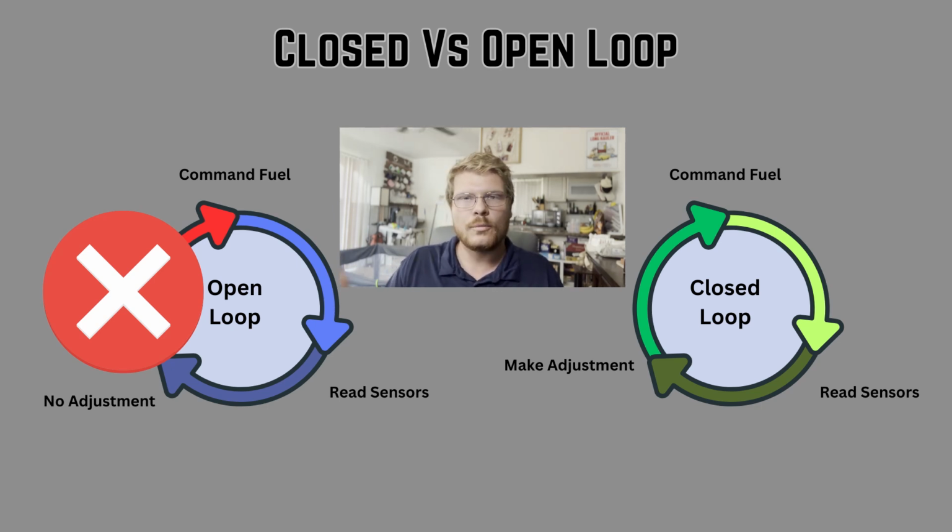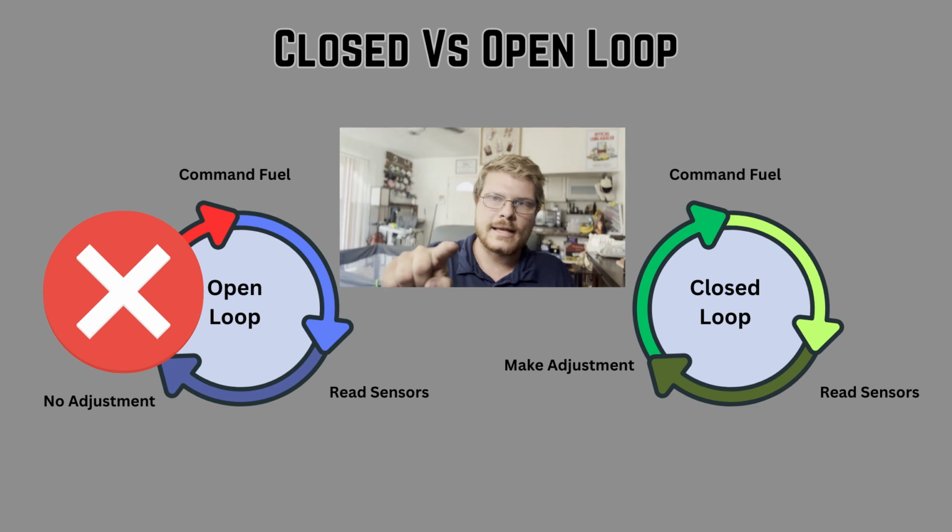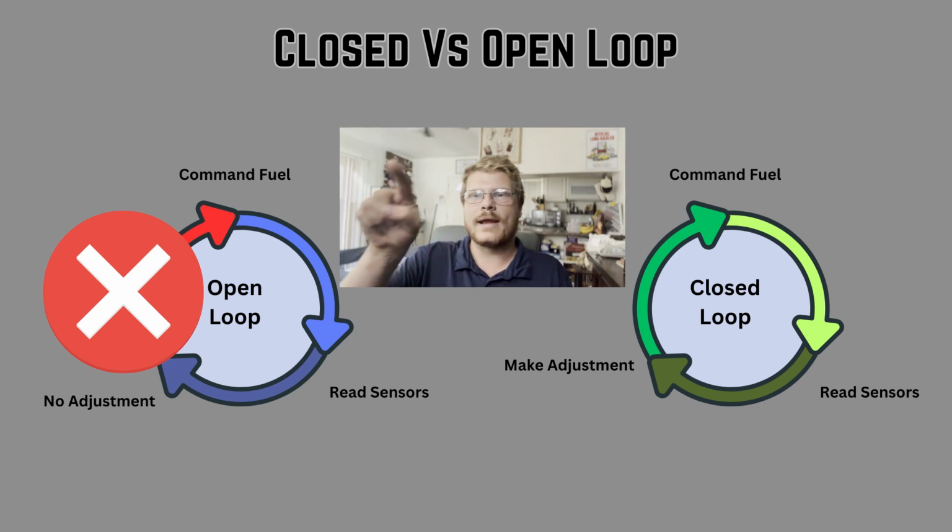So they call that open loop because there is no feedback loop from computer to adjustment. The computer's not making any adjustments from what it's programmed to do. And in a closed loop, there is a closed feedback loop, where the computer sees data, reacts to data, sees what that did, reacts again, constantly chasing the best possible operation.